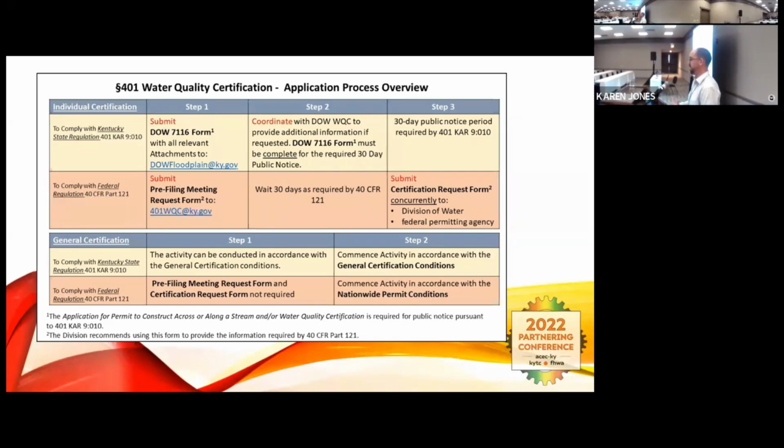If they're really busy and they've got a lot of permits to look at, they may not ask about some of those things and just get you your approval and get you a certification.